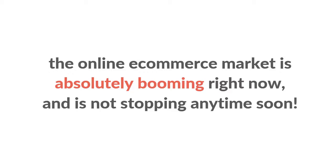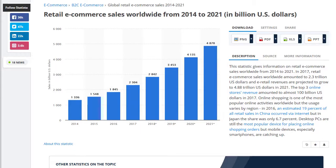As you probably already know, the online e-commerce market is absolutely booming right now, and it's not stopping anytime soon. In fact, taking a look here on Statista.com, you can see that in just a couple of years, online e-commerce sales worldwide are going to increase by another $1.5 trillion. It's absolutely astounding. So that means this market is here to stay, and it's only getting better. So this is the perfect time to get into e-commerce.